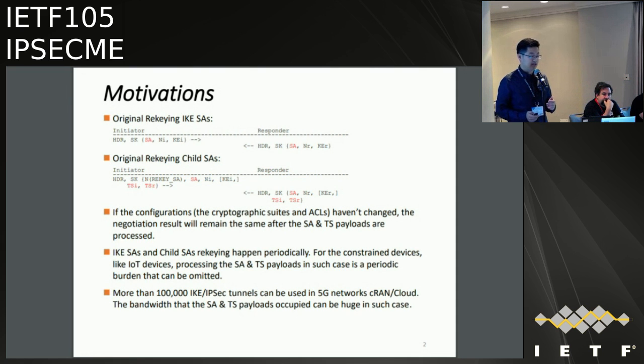Because the IKE SA and child SAs are rekeyed periodically, for constrained devices like IoT devices, processing the SA and TS payloads in such a case is a periodic burden that can be avoided.